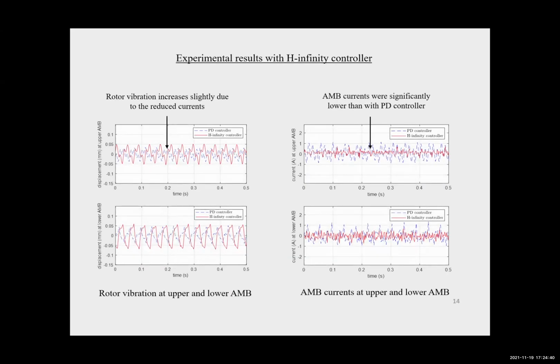The graph shows the experiment result for the H-infinity controller compared with the PD controller. The graph on the right shows that the AMB current was significantly reduced compared with the PD controller. The H-infinity controller caused a slight increase in vibration of the rotor, which is an unavoidable side effect of the reduction in current level. However, the peak rotor displacement remained quite small, less than 70 microns, and so the results are acceptable in terms of vibration and stability of the operation.